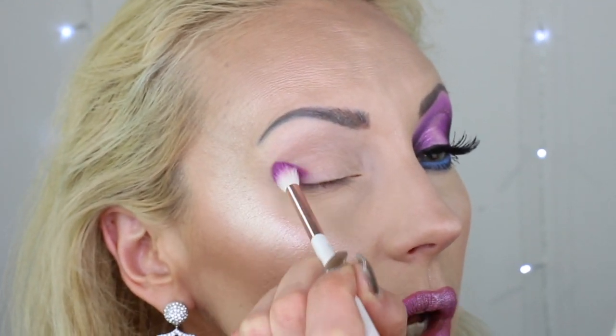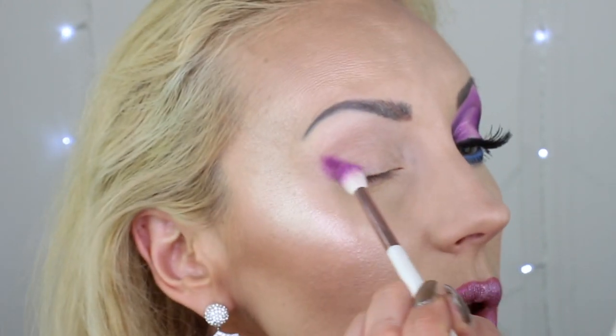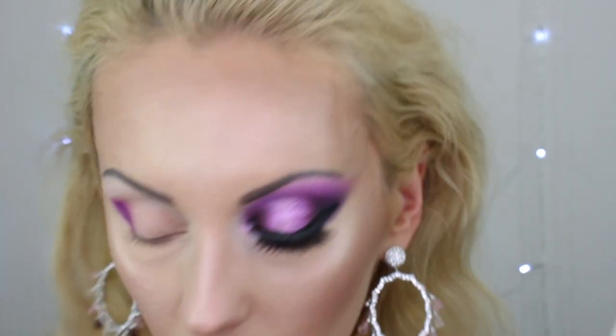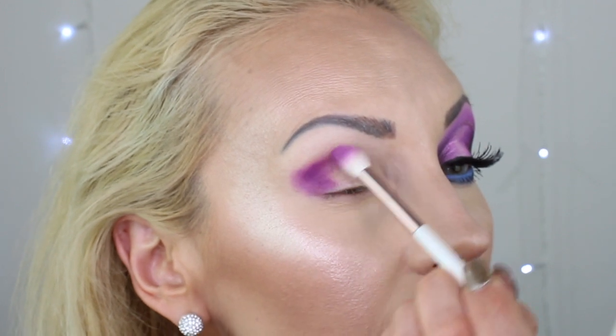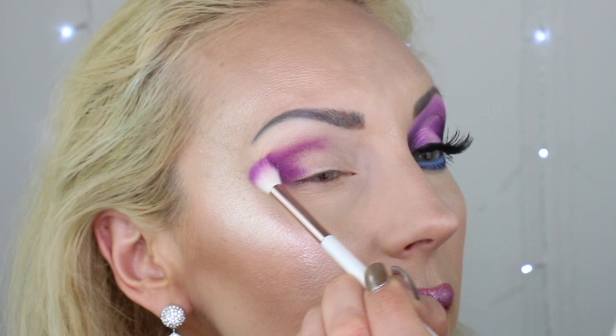I pretty much wanted to create a deep, deep purple look. I wasn't sure what I was gonna do exactly. I kind of wanted to do cut crease, but I wasn't sure which cut crease, so I ended up with a halo eye, and I'm loving it.